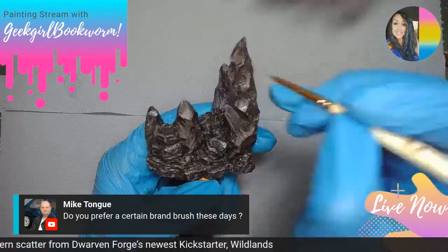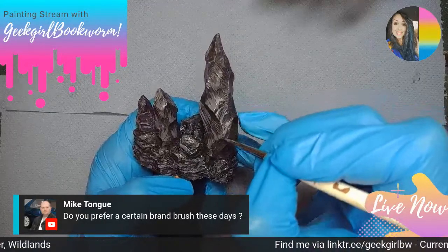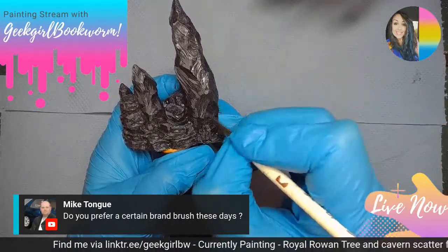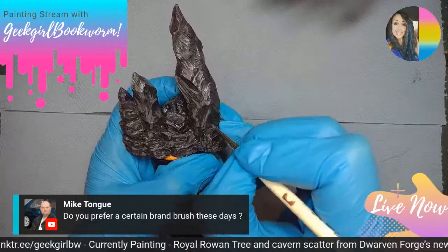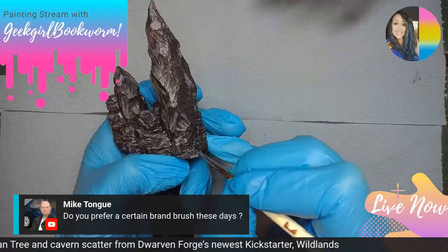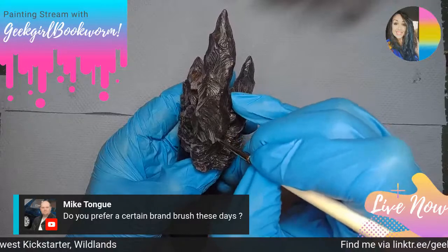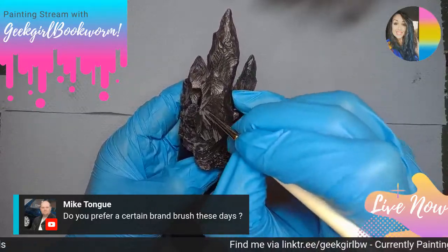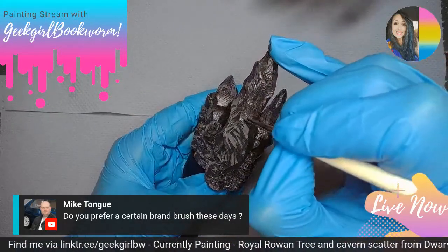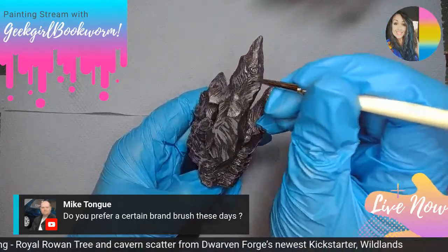But I've got pots full of brushes. It just depends what I'm doing as well. If it's something where I need a knackered old brush, I've got plenty of those. I really like the Citadel dry brushes. I don't know why, I always find them best for me when I'm doing dry brushing. I get the best results from those, so I use those a lot as well.